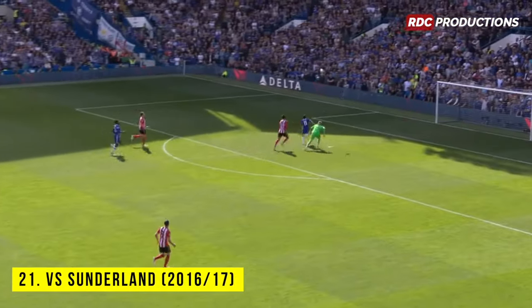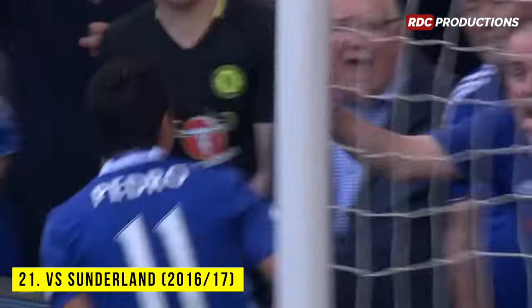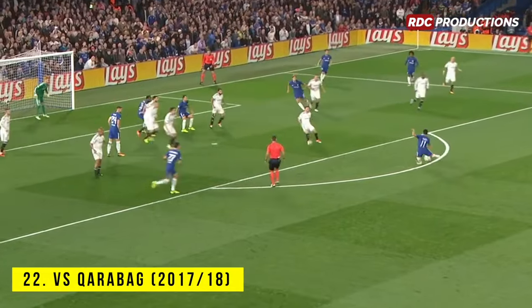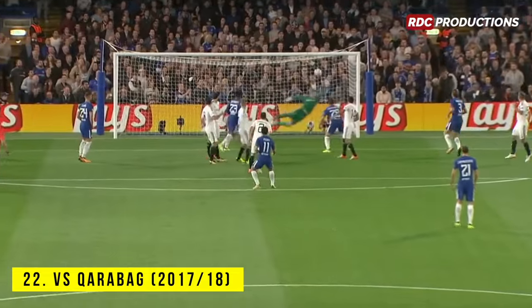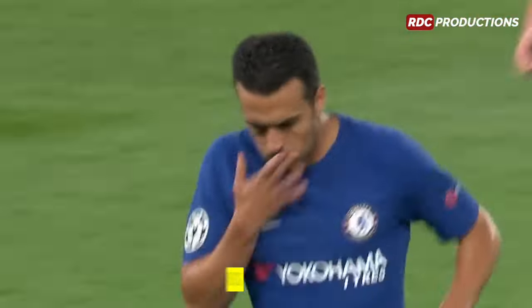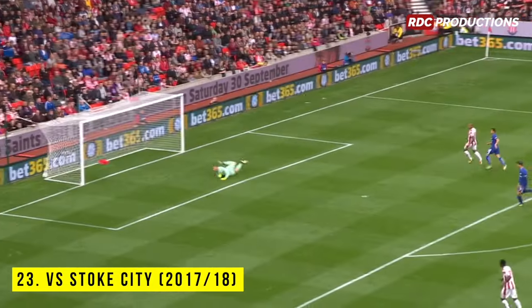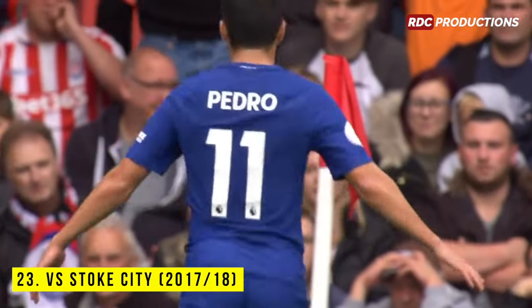Pedro tries to get in here. Let's go. Has he given Pedro the goal? He has. 3-1. And no one marking Pedro! And that's what happens when you give top players time, space and opportunity. Oh, that's a giveaway. Straight to Pedro! What a magnificent finish that was.